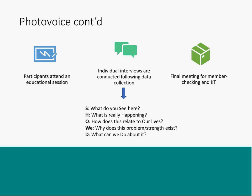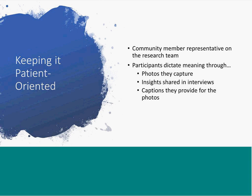Knowledge translation will occur in partnership with participants. They will determine how they would like to share the findings with their community, which could be a gallery night, photo books placed throughout the community, or the use of a website. We also explain that since this is part of my thesis, findings will be published in relation to my studies. As you can see, we've taken a few steps to ensure the participant population is in control and part of the process and the findings that will be shared as part of this study.